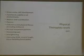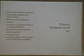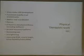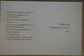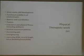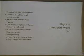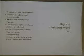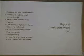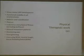For our kids with spina bifida, their endurance and physical fitness is going to be very important throughout the lifespan, because as we've talked about, these children are really prone to things like obesity. And so being involved in some type of wellness program or physical fitness activities is going to be really important for helping to maintain their weight. We're going to be looking at their movement patterns and how they're doing things like sitting, standing, rolling, and really encouraging and helping to promote normal movement patterns as much as we can.